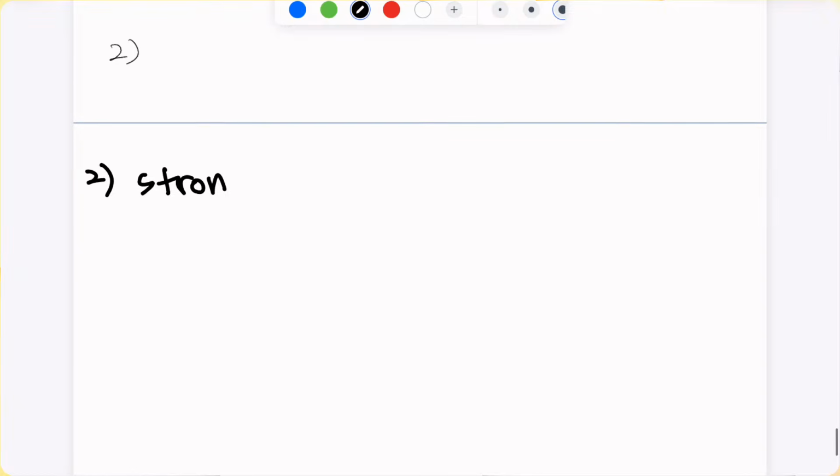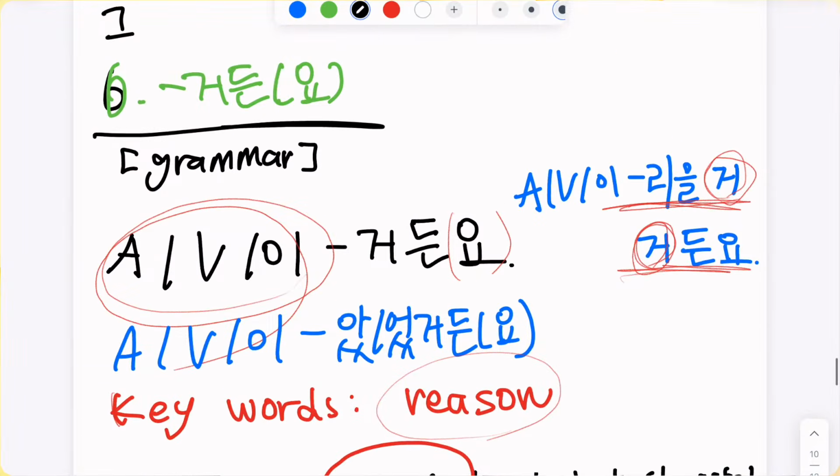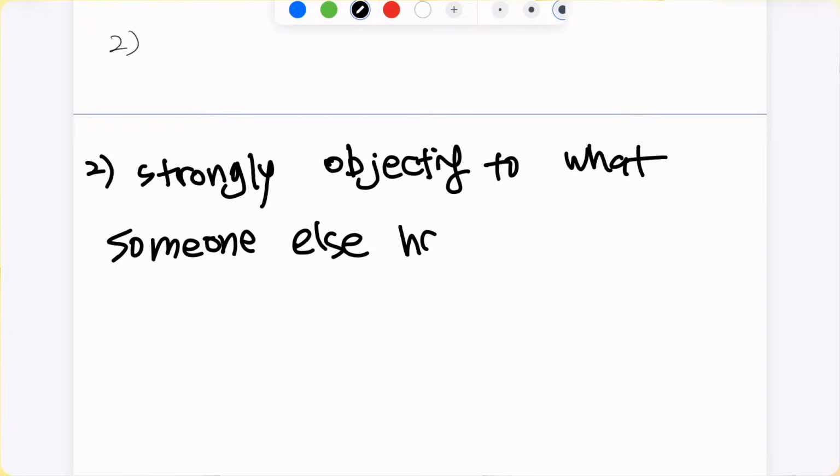아주 좋네요. 그리고 일단은 we're moving on to the second usage of 거든요. Second usage of 거든요, which is strong opposition. Sorry, not opposition, but maybe like strong objecting. You're strongly objecting. Sorry, what's wrong with my English? Strongly objecting. There you go. Objecting to what someone else has said. It can also be used like this.